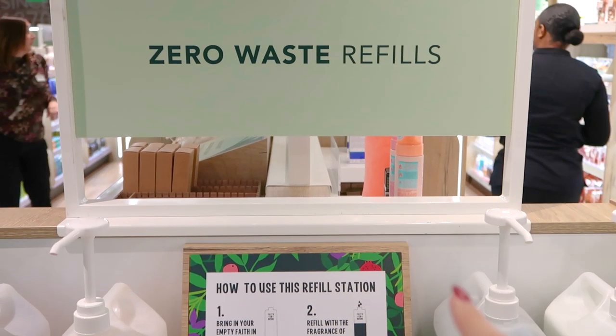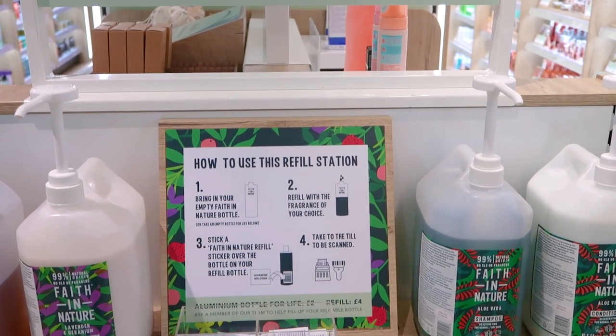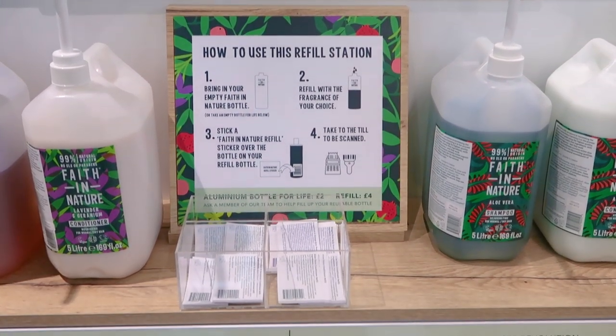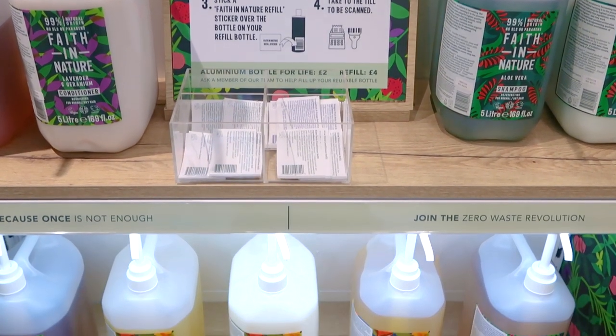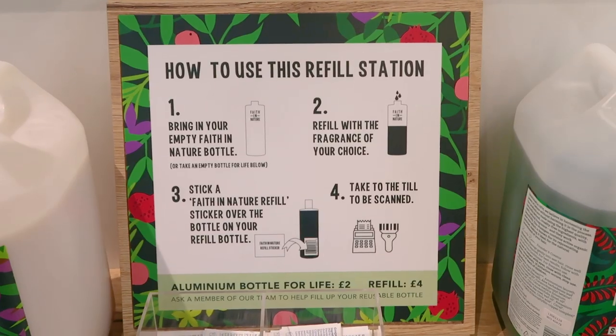I also really love this, the zero waste refill section. This brand is Faith in Nature, and all of their products come in huge bottles, and you refill your bottle rather than buying new packaging every single time. So this is how it works.